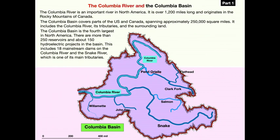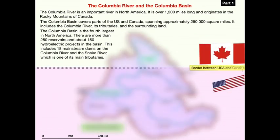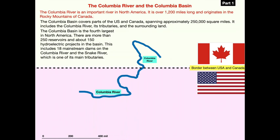The Columbia River and the Columbia Basin. The Columbia River is an important river in North America. It is over 1,200 miles long and originates in the Rocky Mountains of Canada.